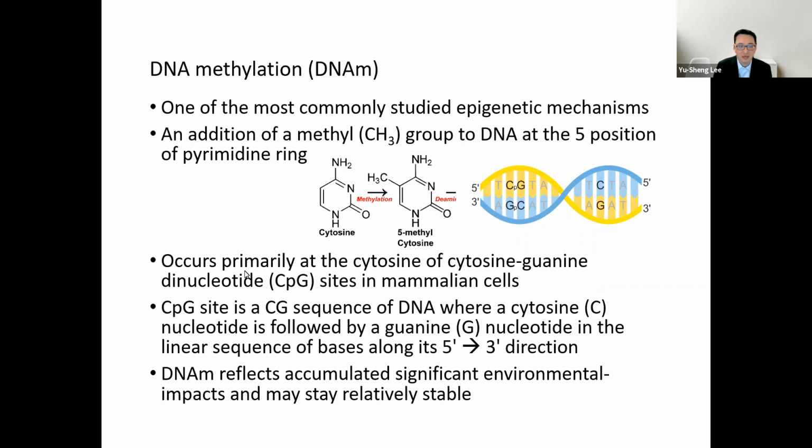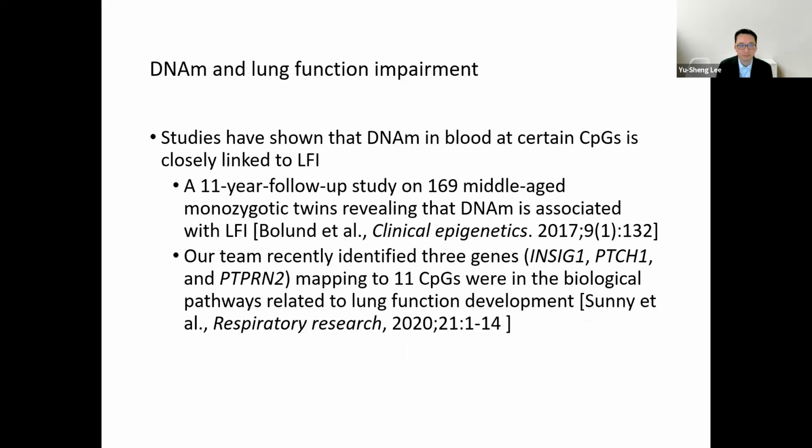DNA methylation occurs primarily at the CpG site. A CpG site is a CG sequence of DNA where a C nucleotide is followed by a G nucleotide in the sequence from 5' to 3'. And DNA methylation reflects accumulated significant environmental impact and may stay relatively stable.